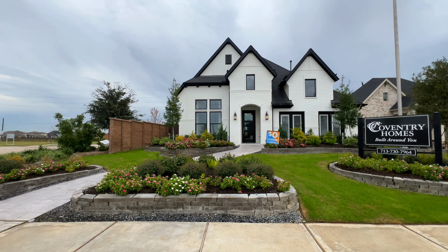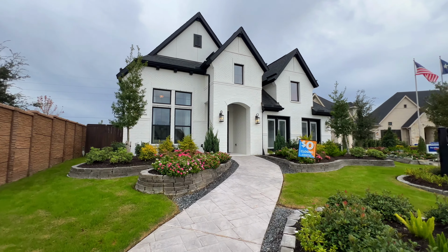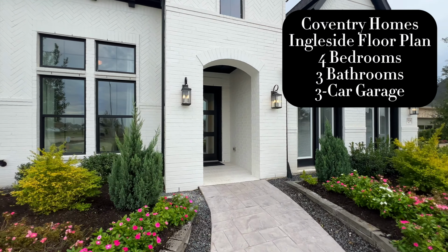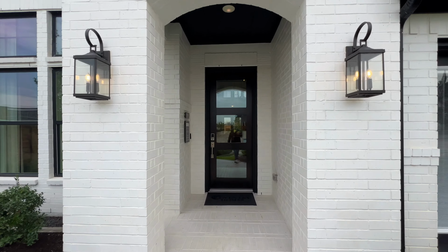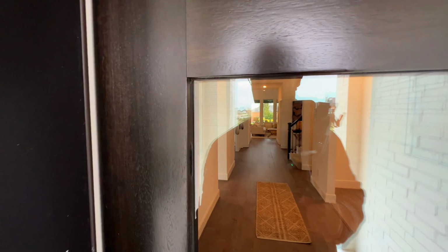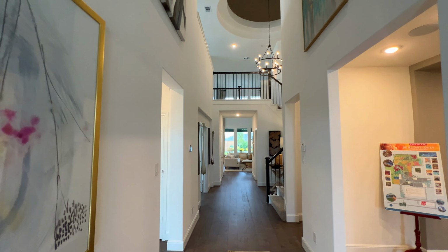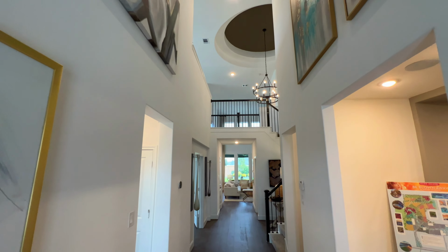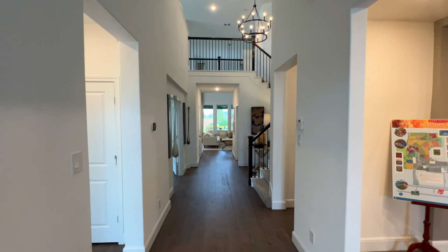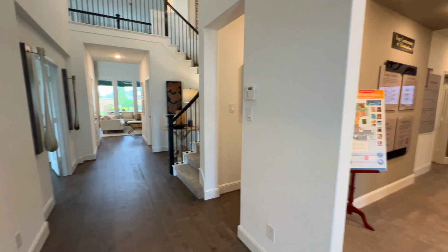All right, Rankin family. So we are looking at this beautiful Coventry Homes right here in Katy, Texas. This is the Ingleside. So it's a 4-bedroom, 3-bath, 3-car garage property. And as soon as you walk in, you're going to have that beautiful brick exterior. And as soon as you walk in the actual property, you're going to have this beautiful foyer right here with the rotunda-like ceilings with the beautiful candle-like chandelier as well. Right here, you would have your 3-car garage, but of course they have it as the sales office.